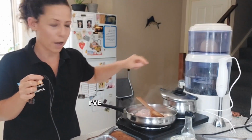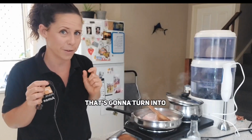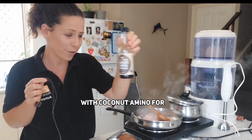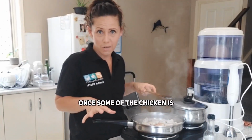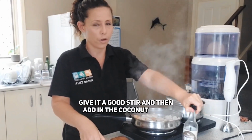And while that's cooking, I've also got a pot of boiling water with some chopped up carrot, pumpkin that's peeled. That's going to turn into veggie mash to go alongside my chicken and garlic with coconut amino for a delicious and easy lunch. Once some of the chicken is browning, turn the temperature down, give it a good stir, and then add in the coconut amino.